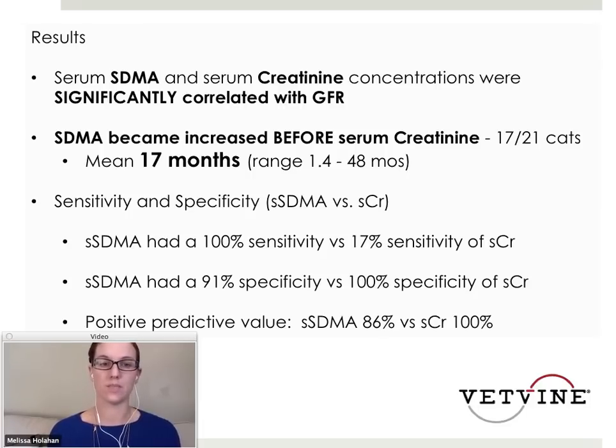When we look at the sensitivity and specificity of these two markers, the serum SDMA marker had a higher sensitivity, pretty comparable specificity, and a positive predictive value of 86%. Now, of course, the creatinine has a positive predictive value of 100% because at that time, again, most of those cats have already progressed into a state of chronic kidney disease.